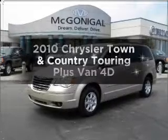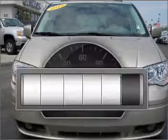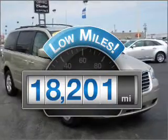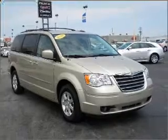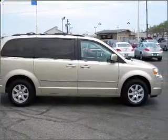2010 Chrysler Town & Country. Travel the roads in style and comfort in this great vehicle. Low mileage is an important factor in your purchase, and this vehicle delivers a low odometer reading with a reliable engine that responds smoothly to its automatic transmission.